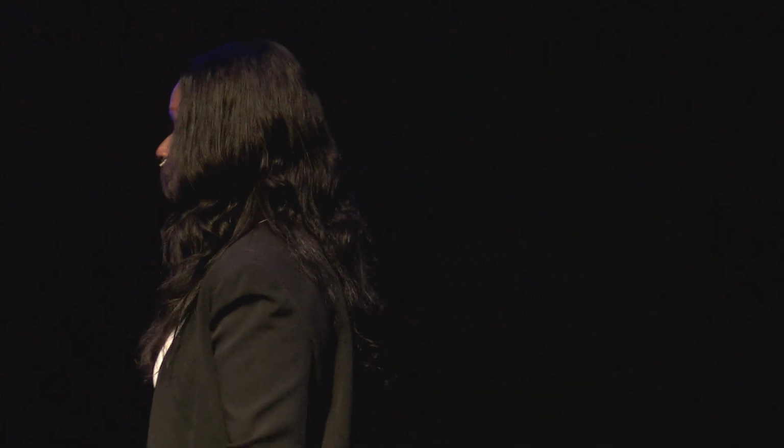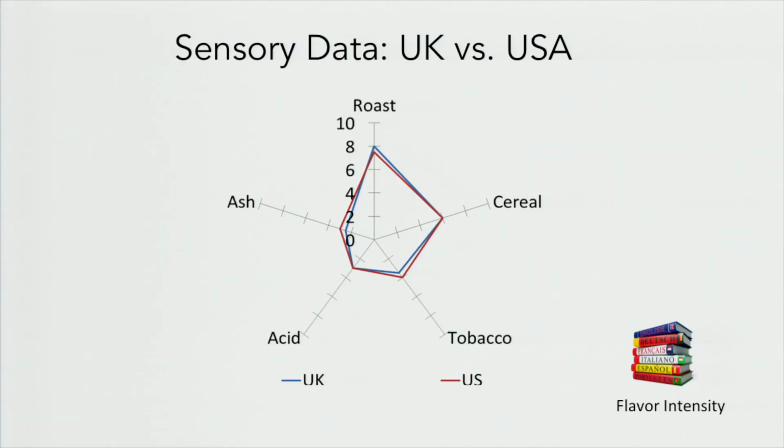But you know what? You might still not be convinced about the value of a sensory lexicon. So let me show you what I did. I gave both panels the exact same coffee, the US panel, the UK panel, and I asked them to evaluate the same coffee for these attributes. And so what you'll see here is a spider plot of the results, and at Mars Drinks we use a 10-point scale. But what you'll also quickly notice is that both of the panels rated the attributes essentially the same. They're almost sitting on top of each other.